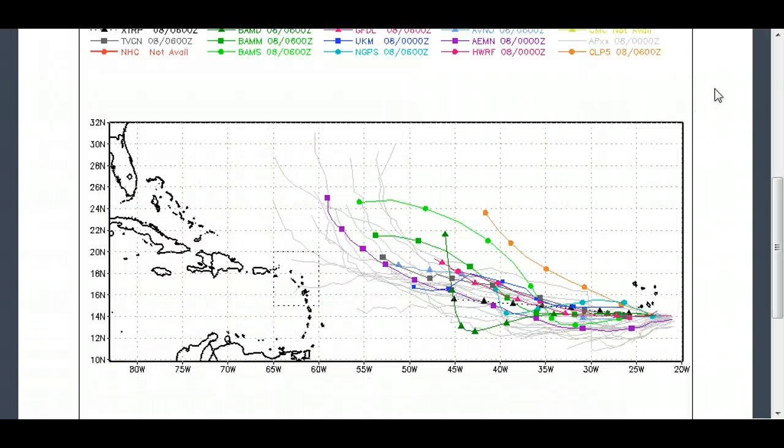Here we go. This is a bunch of model runs here by the South Florida Water Management District. And you can see a lot of them want to push it north of the islands. And then will it take more of that Danielle track, or will they try to come a little farther west? That's the question mark again, as we've seen this season so far with these systems. And again, long way off. Really can't pinpoint that right now. But again, so far the odds are that this could go north of the islands, which would be, again, good news for them. But we'll have to see how that plays out down the road.